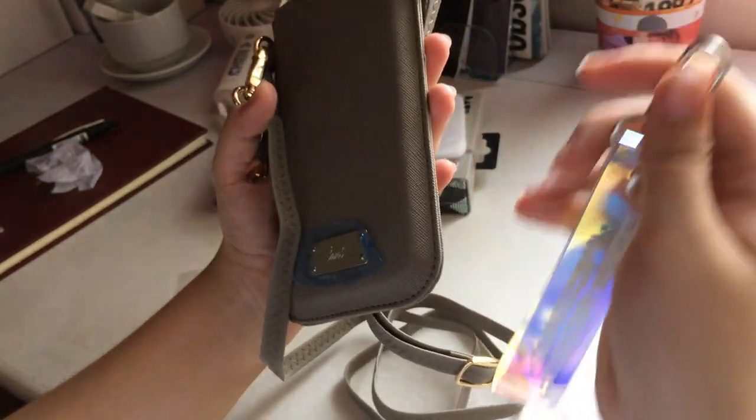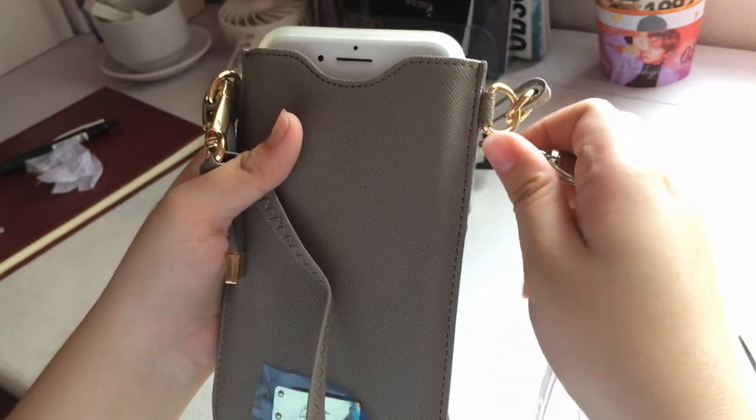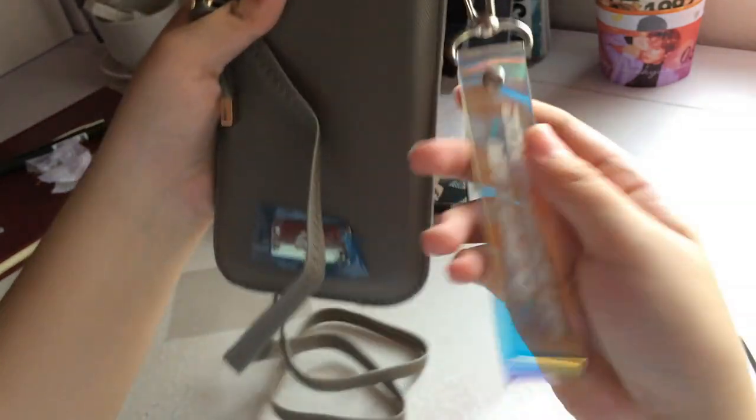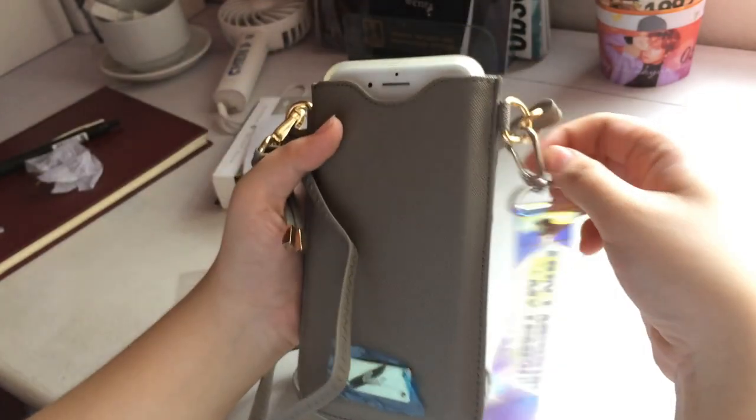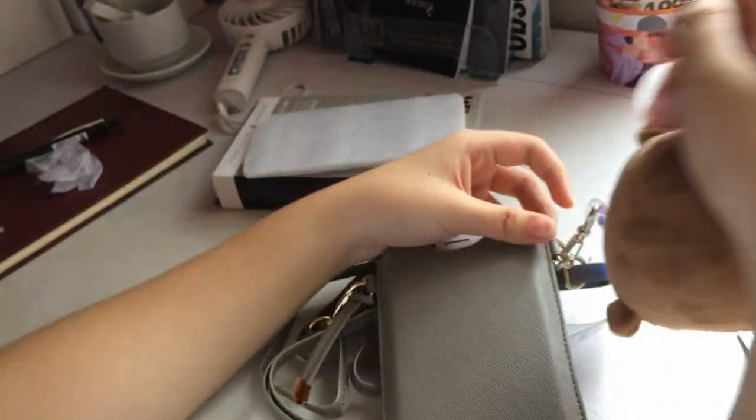And also what I really like about this is that you can decorate it, because it has this slot here where you can put your keyrings like this. Oh, it's so pretty. You can also put your keyrings here, and that's already an outfit.